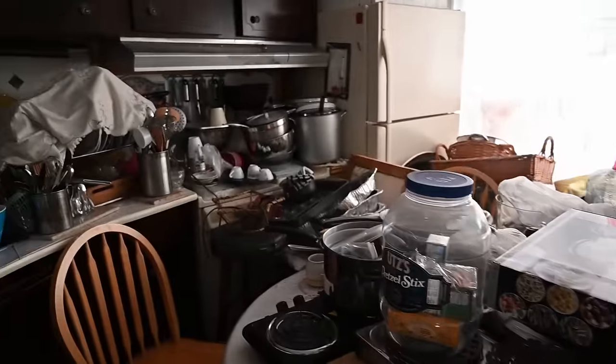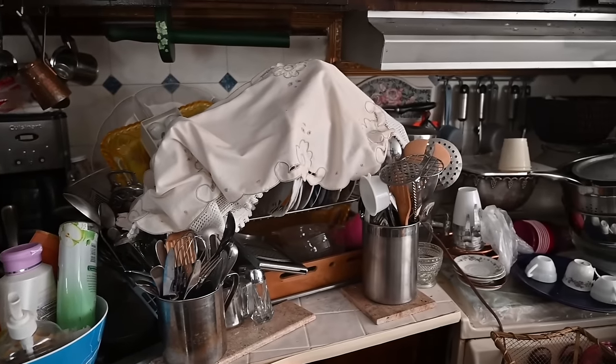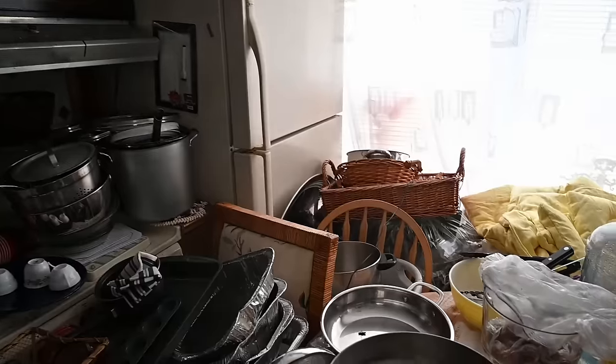And over here in the kitchen, all of the cutlery and everything is still in its place. The kitchen does seem to be a little bit messy, but that's all right, because it's not really bad. This isn't trash. This is probably the family that moved to here.